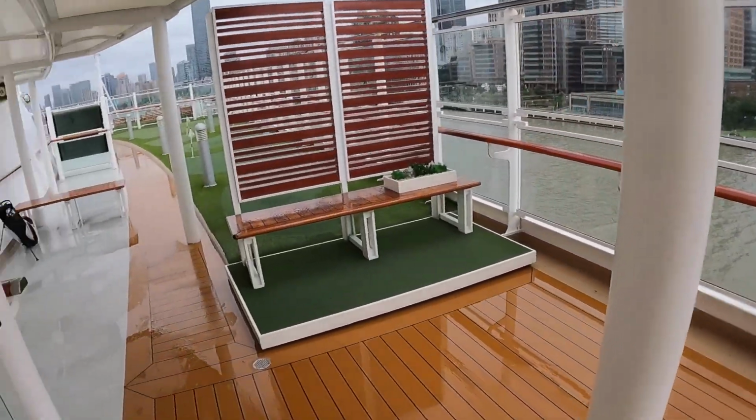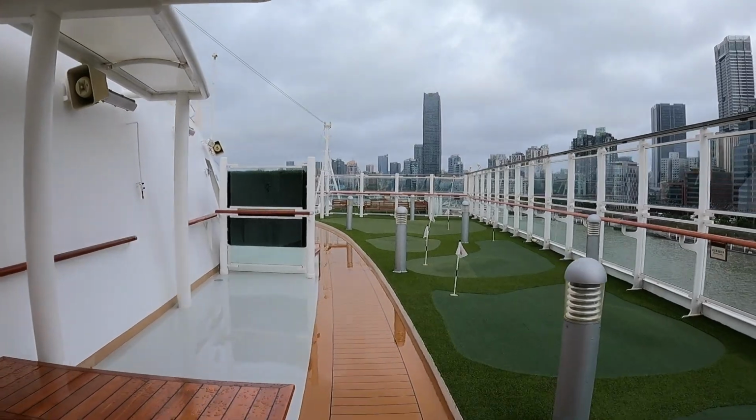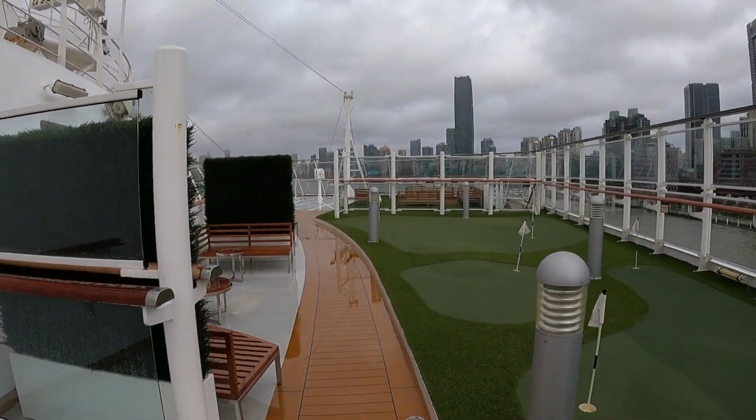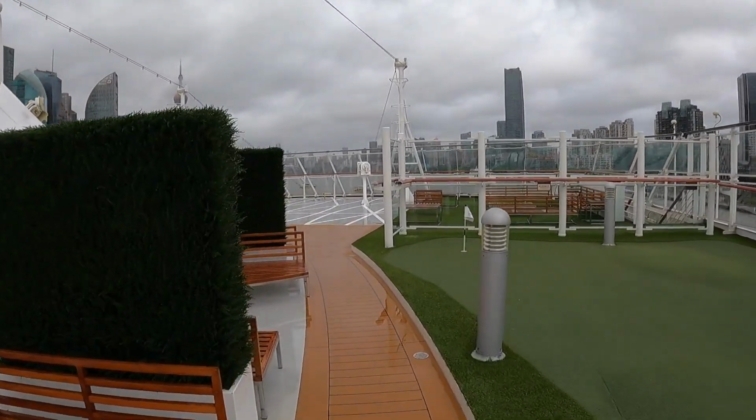Cruisers can come up here to enjoy the fresh air, use the putting greens, try a little lawn bowling, shuffleboard, or ping pong. But maybe you just want to come out for the sunrises and sunsets, using these cozy seating areas to hang out with your friends.